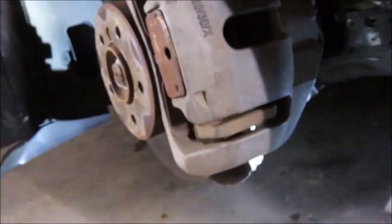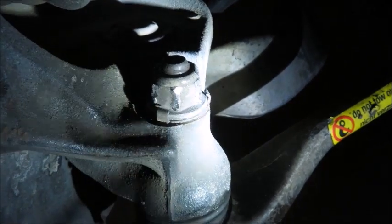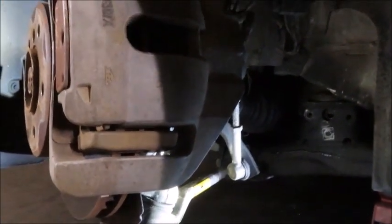So what I'm going to go ahead and do now is remove this control arm. There's a 21 millimeter bolt right here that needs to come off. And then there's also a bolt right here where it mounts. Let's see, right there. And that needs to come off. So it's probably going to be pretty hard to actually film in there to see what I'm doing, but I'm just going to set the camera up and let you guys enjoy.